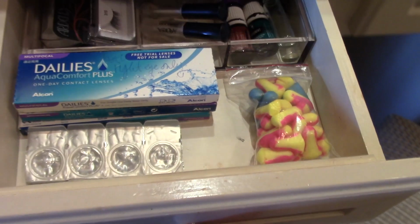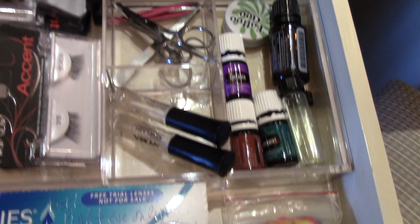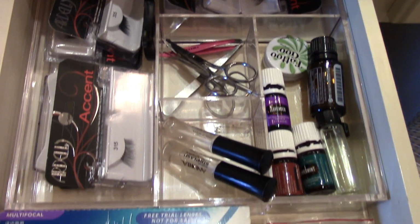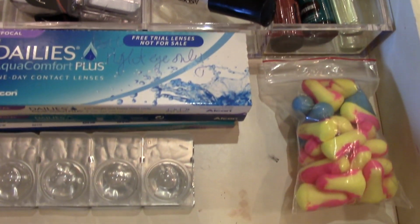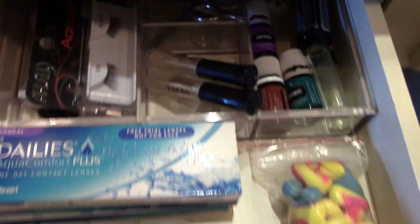As I move over to my next drawer, it's a combination of different scissors and tools and tweezers, and Lord knows I'm not using those on my eyebrows anymore. I have my aromatherapy scents in there. I also have all my falsy lashes and my lash glue, and I have some contacts if I ever want to use those for reading, but I tend to prefer my readers because they're so stinking cute.